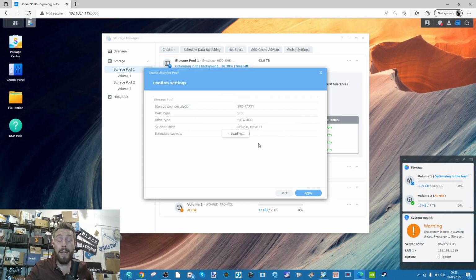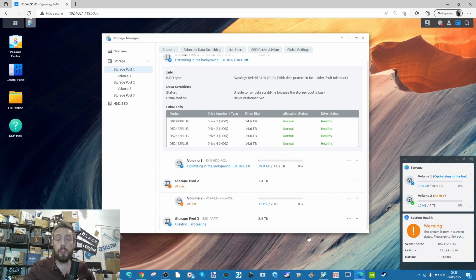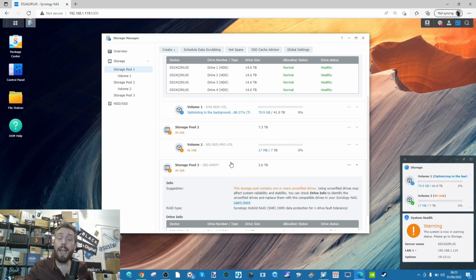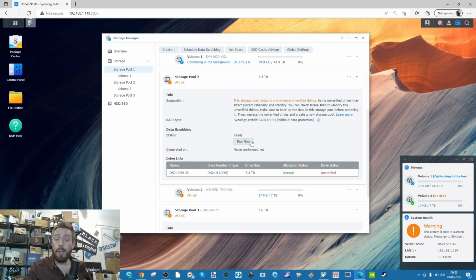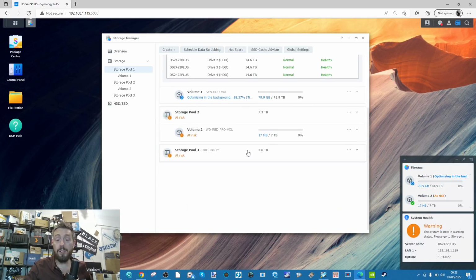We can go ahead, and it's going to go ahead and create our SHR there. And after this, we're able to create the volumes. All the usual features and services of Synology Storage Manager are available to us here. As we see, we can go to the bottom. It's now starting to build our little SHR there. As you can see, our other pool, which is just a single drive, hence why we couldn't add the hot spare. Again, we can run the data scrubbing. All of those options are available. From there, within the storage pool and the volume, creating a volume is nice and straightforward.